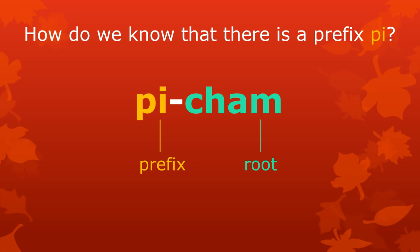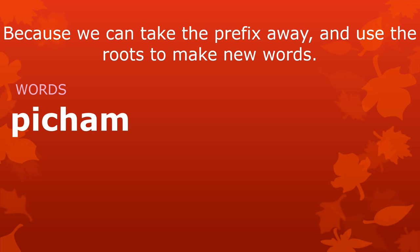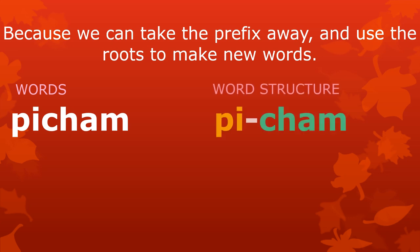How do we know that there is a prefix P? We know this because we can take the prefix away and use the roots to make new words. Now we will look at the word Picham as an example. So the word Picham is made up of the prefix P and the root Cham, as you can see on the right. That is its word structure, with the prefix in gold color and the root in green color.